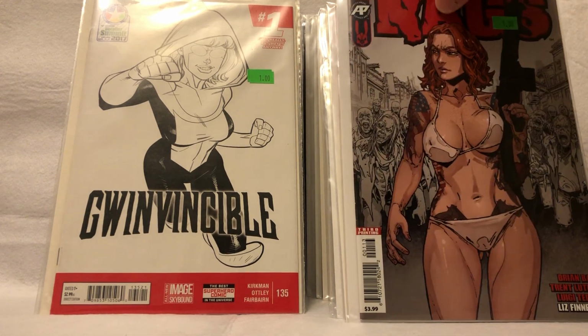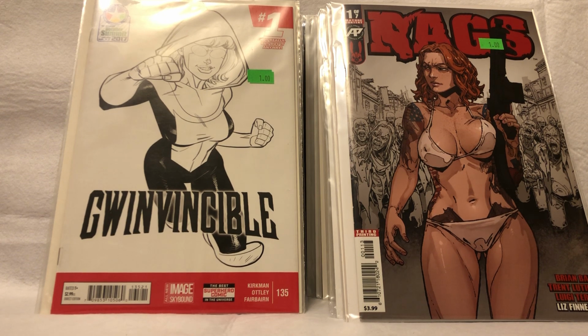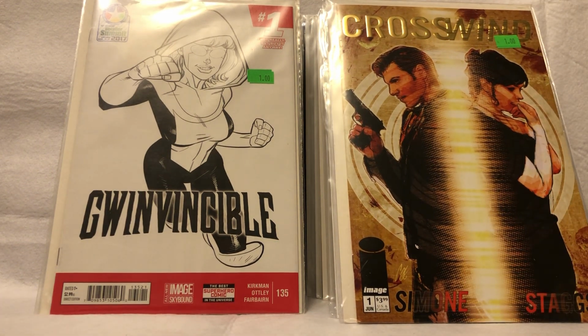Rags #1, like third print. That #1 was a hot book when it came out. I don't really know anything about it and kind of just grabbed it. Figured I'd read it and see what all the buzz had been about. Crosswind #1, the gold retailer appreciation or something of that nature. I don't think it's worth anything, but for $1, I figured I'd grab it.